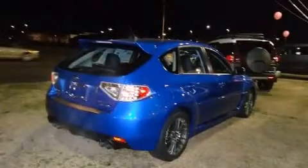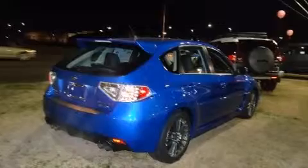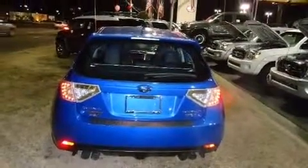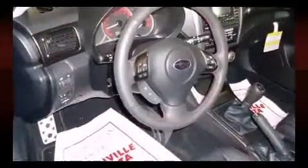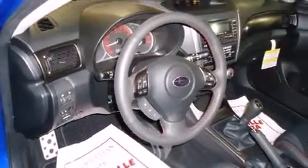Subaru ensures the safety and security of its passengers with equipment such as front and side impact airbags, traction control, ignition disabling, and four-wheel disc brakes with ABS. Brake assist technology provides extra pressure when applying the brakes.